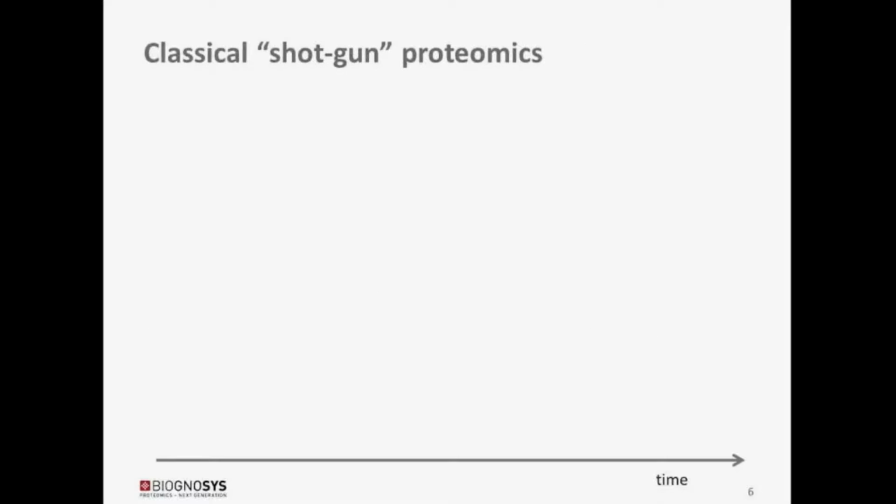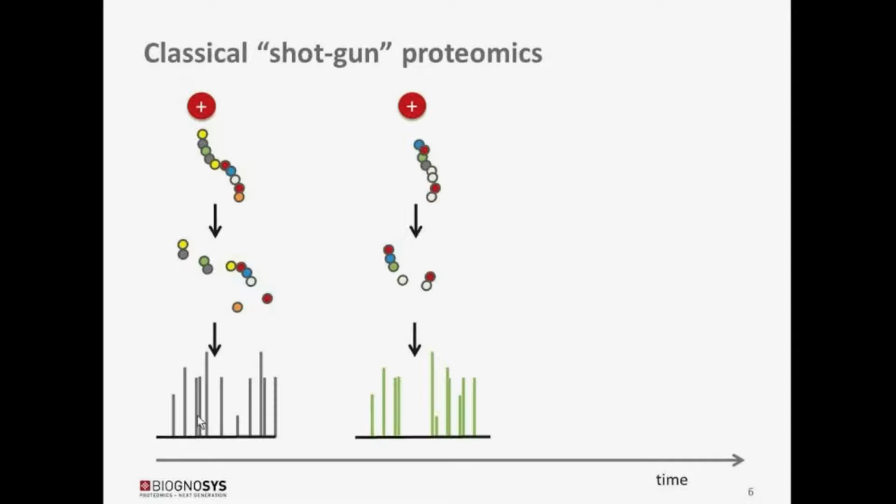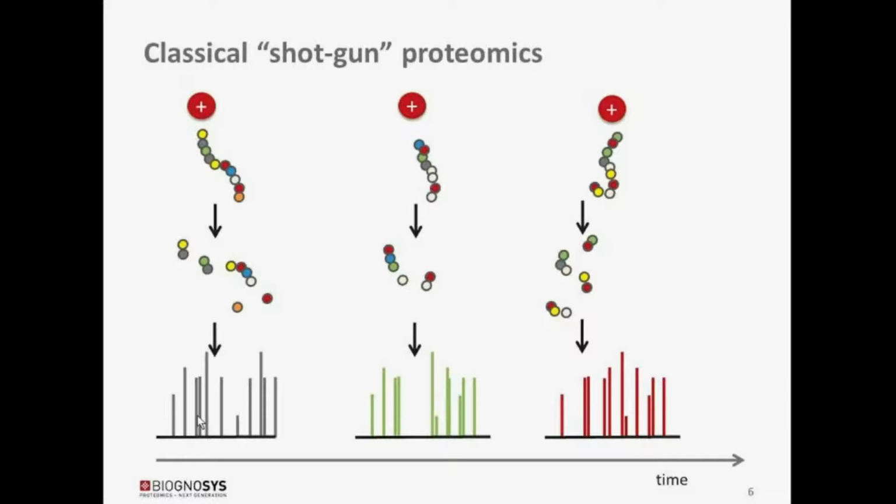So classical shotgun proteomics works like I showed you before, in a sequential way. You isolate the peptides, you fragment them, you get a specific spectra. And then the next peptide is eluted from the column, the mass spec, and so on and so on. So as you can imagine, if you have something like 10,000 expressed proteins and you cut it into smaller pieces, you have 100,000 analytes. So it means at a given point in time, a lot of different peptides elute from the column. And it's virtually impossible to keep up with it in terms of speed.